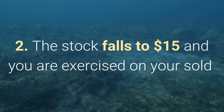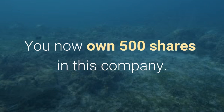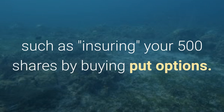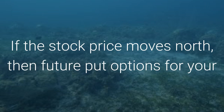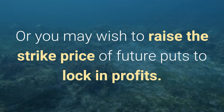Second scenario, the stock falls to $15 and you are exercised on your sold options and the stock is put to you. You now own 500 shares in this company. Now you can implement more option strategies such as insuring your 500 shares by buying put options, or just wait for the stock price to rebound and take profits. If the stock price moves north, then future put options for your purchased shares will be much cheaper. Or you may wish to raise the strike price of future puts to lock in profits.